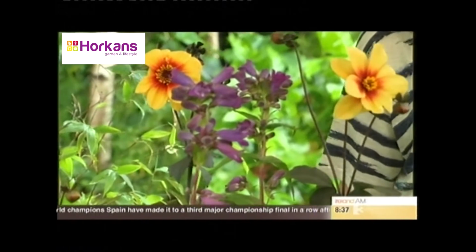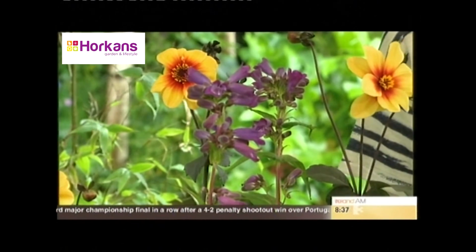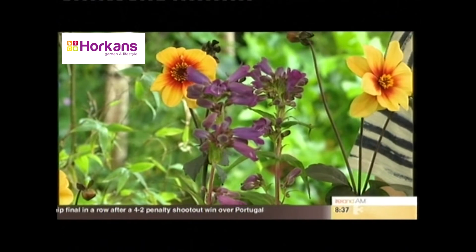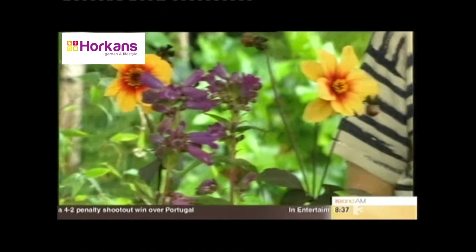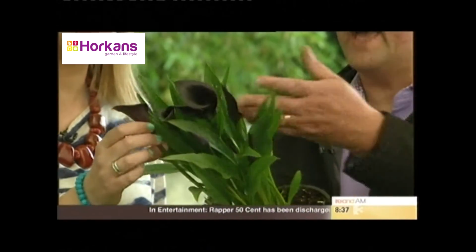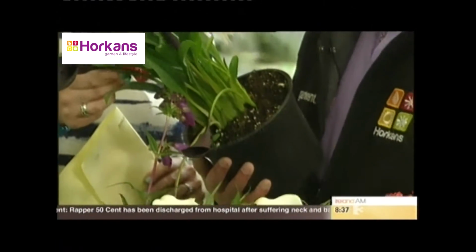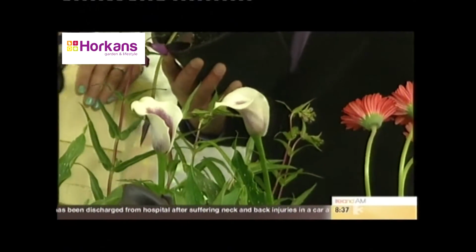They don't suffer from pests and diseases. And if you look for the perennial range, they're going to flower every year. So low maintenance. Plants like the penstemons, these lovely calla lilies, which are just coming into flower. This is one called Odessa. Are they almost black lilies? Nearly black in colour. And we have another variety here called Picasso, which is that beautiful two-tone colour. Gorgeous. Dwarf varieties, they're going to stay low.